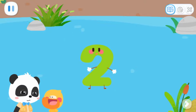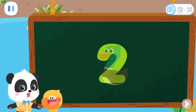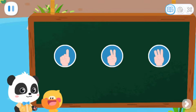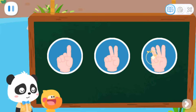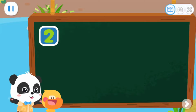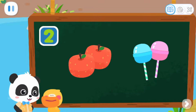What does the number two look like? I got it! Duck! Yes! The number two looks like a duck with a long neck. Let's do a test. Which of the following can be represented by number two? No, it's not right. That's right! Two apples and two lollipops can be represented by number two. Lollipop! I love the lollipop!